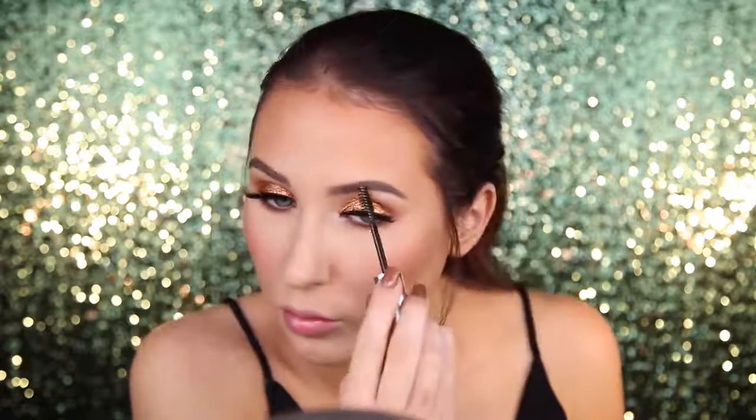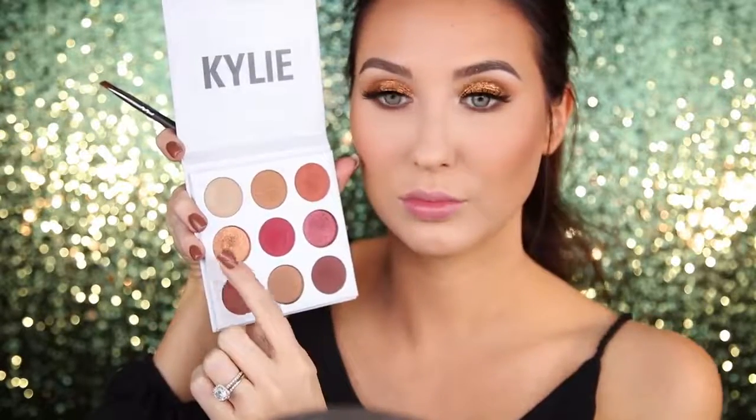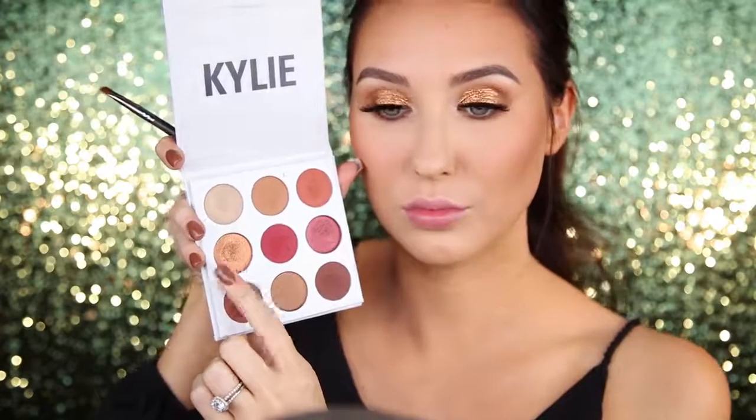I swear, it's such a simple thing, but if I don't have clear brow gel, I feel like I can't leave the house. It's one of the most important things to me in my makeup collection. I'm going to pick up the super shimmery golden bronzy shade in the Kylie palette. It reminds me a lot of Amber Lights from MAC. It's just a pinch darker.